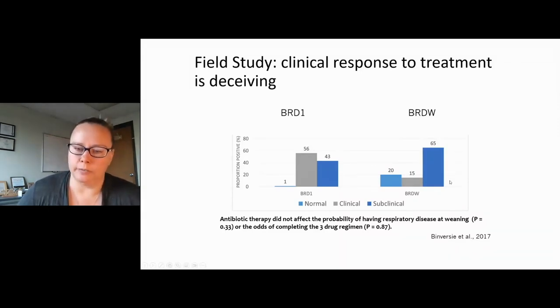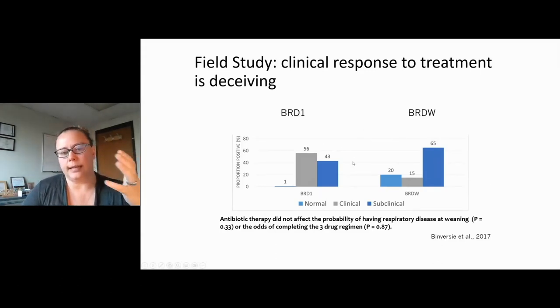And to make this picture even worse, all these calves got treated. 80% of these calves got treated twice. 65% of these calves got treated 3 times. Right? So they went Draxin, Baytril, Nuflor. Okay, so good drugs. I'm not throwing any drugs under the bus here, but we could document relapse or reoccurrence or just continuation of a case of pneumonia, even though now it's gone subclinical when we use that ultrasound, right?